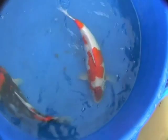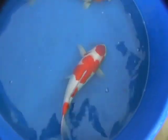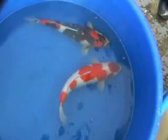This Kohaku has been a real pleasure to watch grow and develop. It'll stay with me another year, then go out to its owner in the Midwest. Here is how she's progressed. Watch the beni and the pecs recede as she grows.